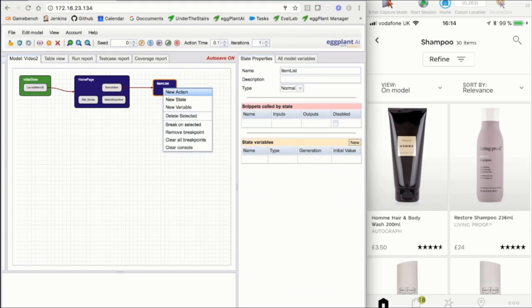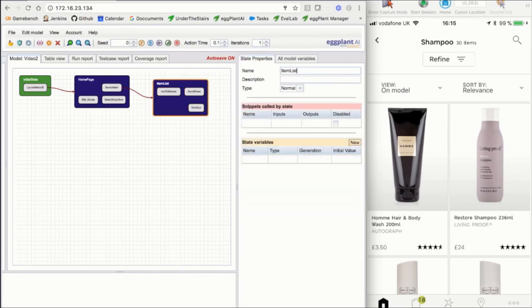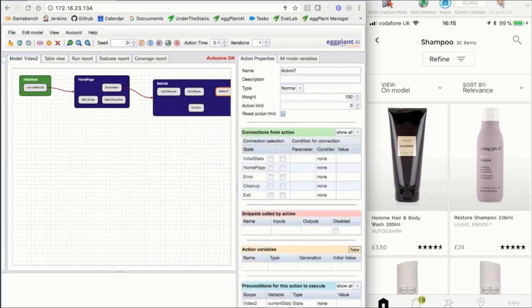And then within item list, there are multiple things we can do. We can create a new action here. We might want to just scroll up randomly, and we want to create another action here. We might just call this, say, scroll down. So we'll put scroll up and scroll down over here. We might then want to do another action here, which we'll call, say, add to basket. So we'll add an item to the basket. And then finally, maybe we could go back to the home screen. We'll click on this button here to take us back to the home screen. So we'll do new action, put this over here, and we'll just call this BM underscore home screen. Okay, and now BM home screen takes us back into the home page, like so.